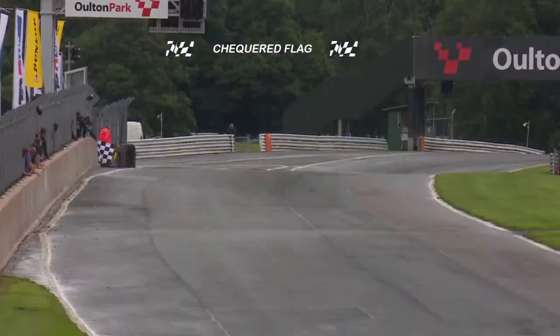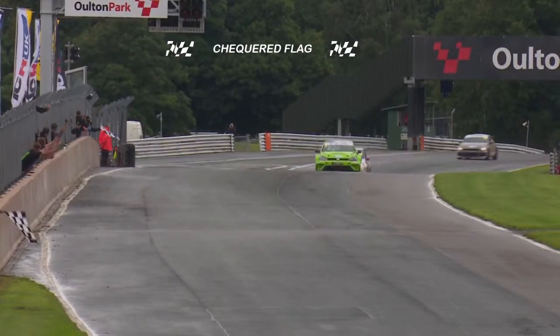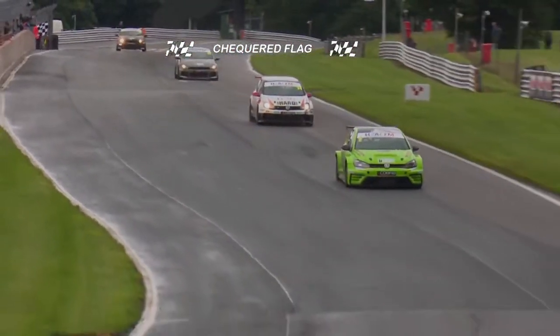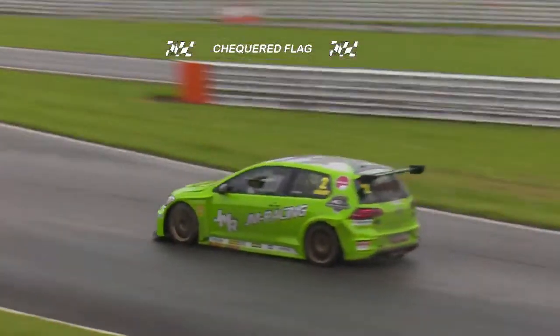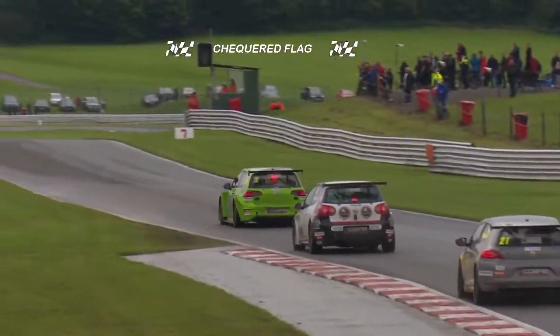Out of Lodge Corner, over the hill once again, and Richard Gilbert is going to be a double race victory for him. He is the early championship leader then in the VW Racing Cup. Ollie Brown, though, with a really good drive there for 2nd place. Andy Wilmot 3rd, Mark Wakefield 4th, and Josh Coggan in 5th, who survived that skirmish he had with Liam Griffin.